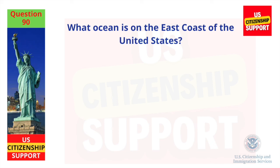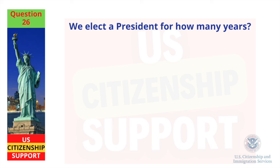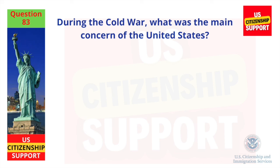What ocean is on the east coast of the United States? Atlantic Ocean. We elect a president for how many years? 4. If the president can no longer serve, who becomes president? The vice president. During the Cold War, what was the main concern of the United States? Communism.